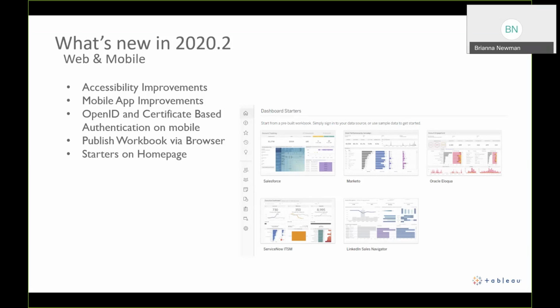Also on this page, we have publish via browser. And this one I'm pretty excited about. This feature allows users to directly upload a Tableau workbook to their sites without having to use desktop, REST API, or tab command. So this cuts out the need to pull down workbooks into desktop before pushing them up into server. You can just directly upload them onto your server.